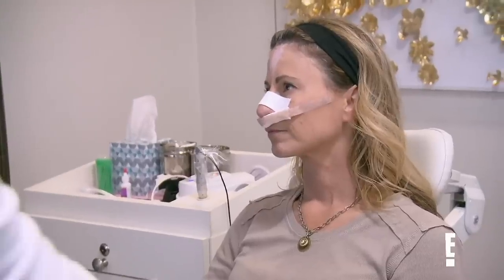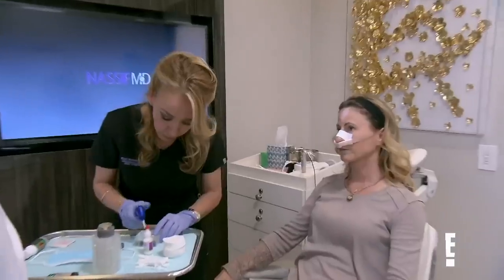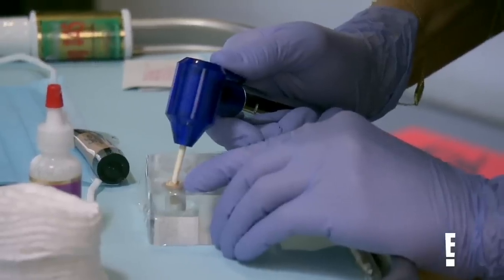If I had known that you could cover up a medical scar with tattooing, I probably would have done it by now. But I had no idea. So I am over the moon to know that there's such a thing. Let's do it.